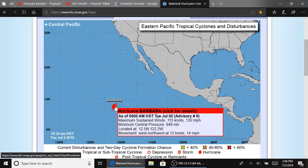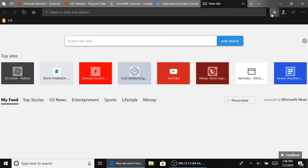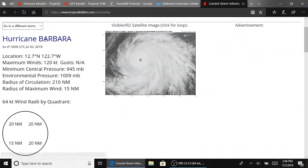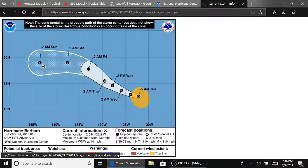Here is Hurricane Barbara, with winds up to 130 miles an hour. It's moving pretty slow, west-northwest at 14 miles an hour. This is expected to become a major hurricane, which is at a Category 3, which we can take a look at in the strength index. We go to here. You can see it already showing up. Pretty impressive. So here we go. Major hurricane status looks to be later tomorrow, in the morning tomorrow.